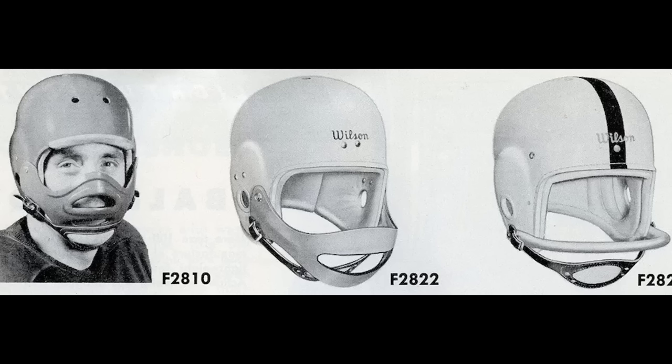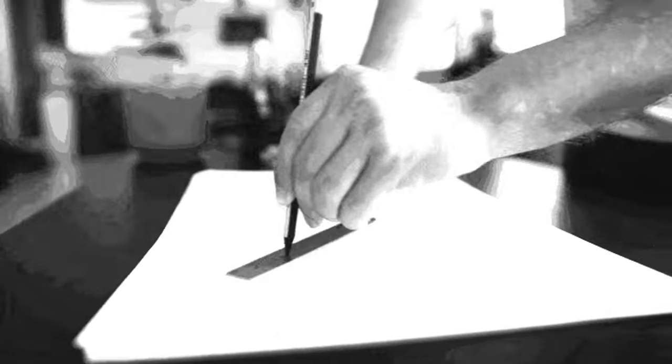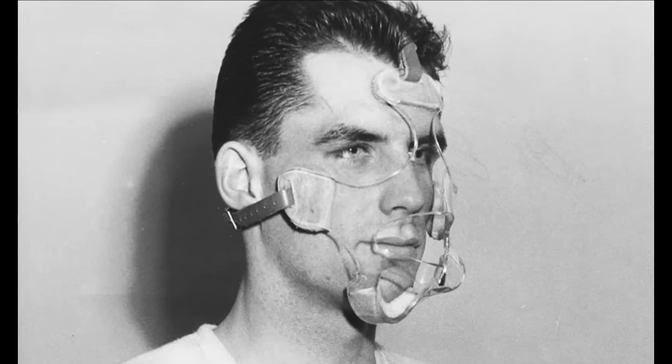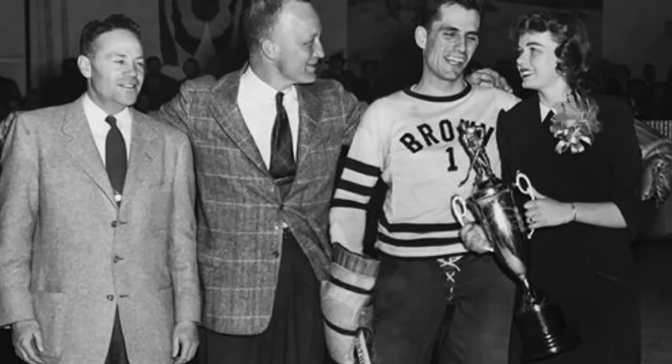What he found was a company that made football face masks out of many different materials, including plastics. So the doctor drew up and sent in a mask design and was sent back a plastic face guard that covered the cheeks, nose, mouth, and chin, but left his eyes unobstructed, just as the doctor had designed. Whiston became the first collegiate goalie to wear a mask, and it helped him to win MVP honors in 1951.